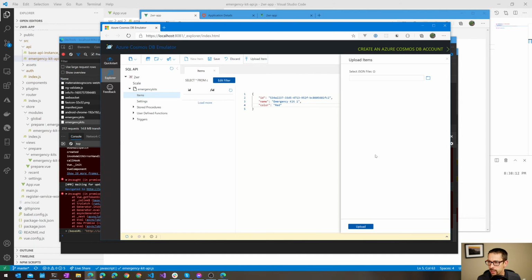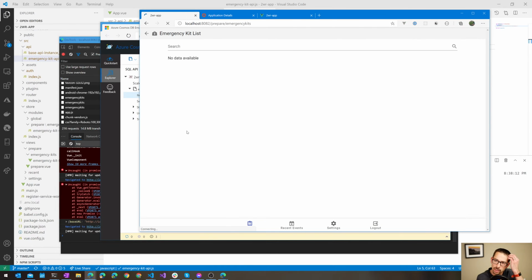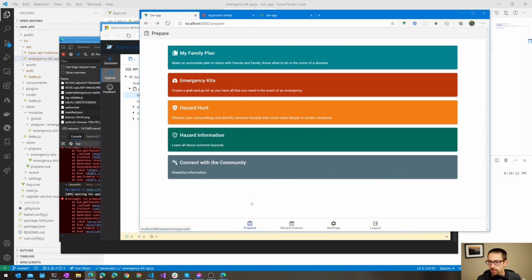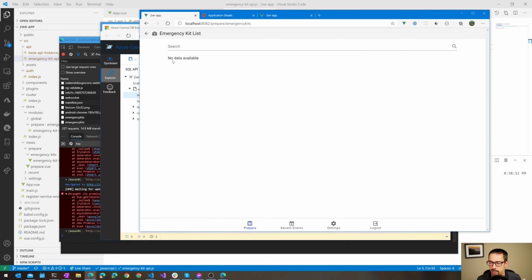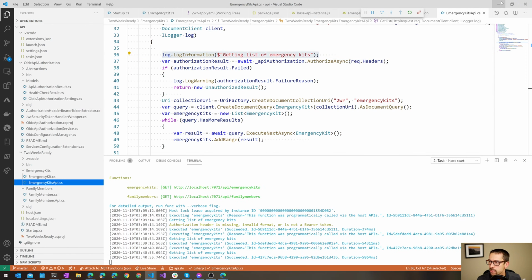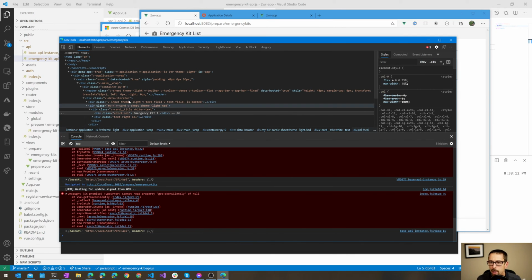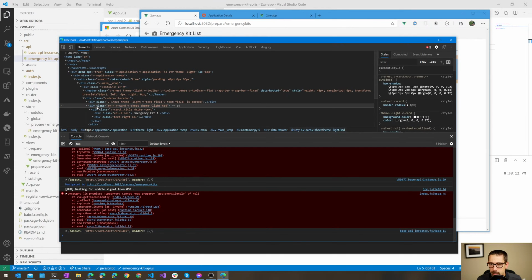Okay, so I'll upload that. Nope, I will save that. So now my collection has this one emergency kit in it, and if I come back here and refresh, actually there's a weird issue there. But in theory, let's just get rid of these breakpoints so that that runs through on its own. There is an emergency kit with a color that did not work properly. Red is not something that it likes.